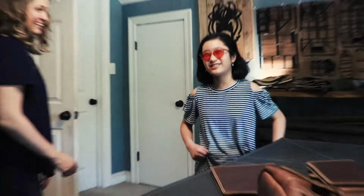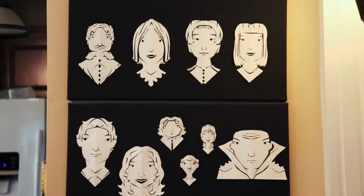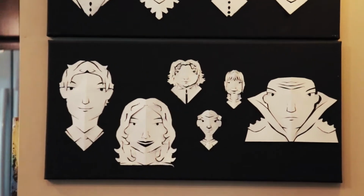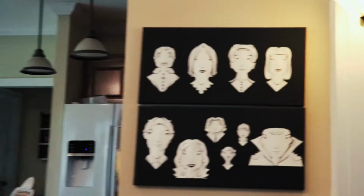Yeah. Okay. So Ivy-Ann, we taught her how to cut out a snowflake 2 Christmases ago, and she just took it a step further and cut out faces, and we have more than these. I have 2. And so then I just bought some black canvas to put them on, but I don't know how she did it. She would just stand and just cut, and that's the result.